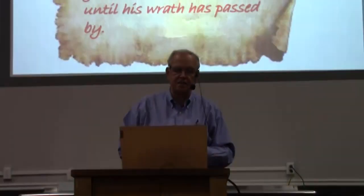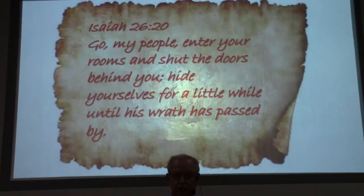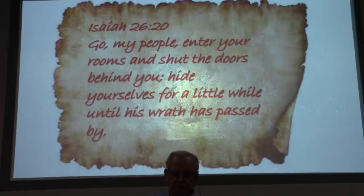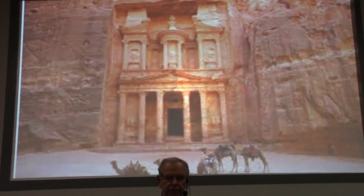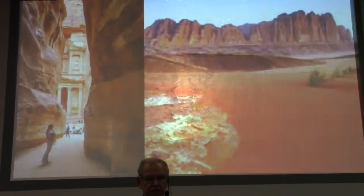Isaiah 26 says something interesting: "Go, my people, enter your rooms and shut the doors behind you. Hide yourself for a little while until his wrath has passed by." God's wrath is coming, and God is telling the Jews, in order to avoid the wrath, go and hide yourself in Petra. The temples, or the different places that they have built there, are incredible, beautiful, and still there.